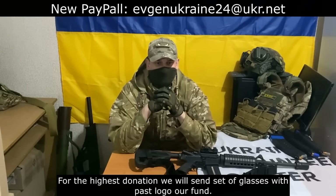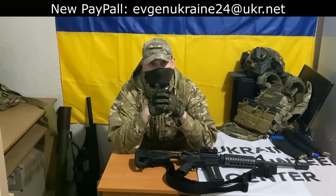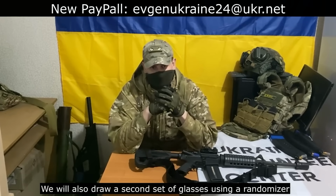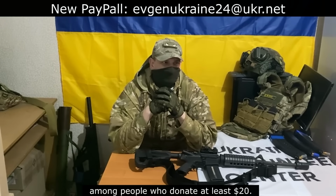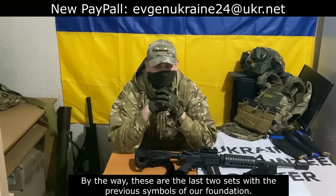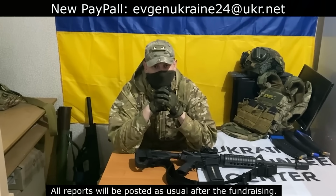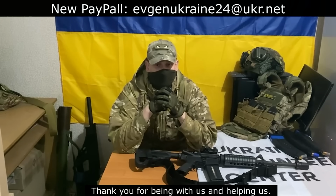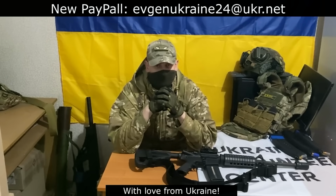50,650. For the highest donation, we will send a set of glasses with the logo of our fund. We will also draw a second set of glasses using a randomizer among people who donate at least $12. By the way, these are the last 2 sets with the previous symbols of our foundation. All reports will be posted as usual after the fundraising. Thank you for being with us and helping us. Thank you for being with Ukraine. With love from Ukraine.